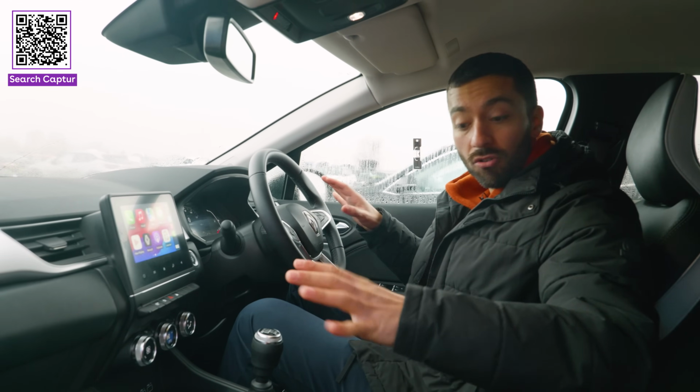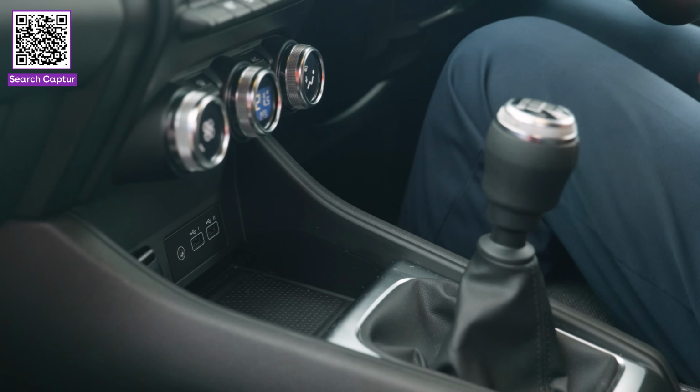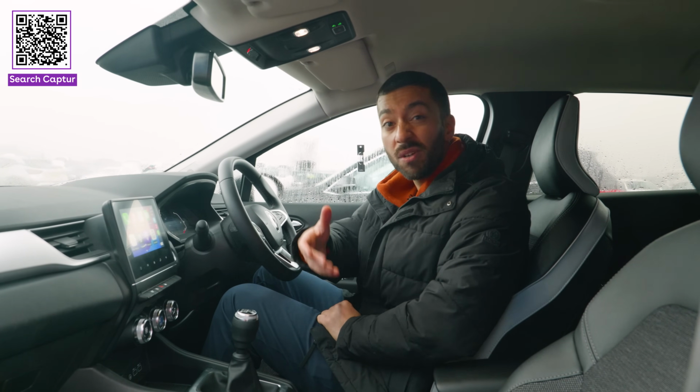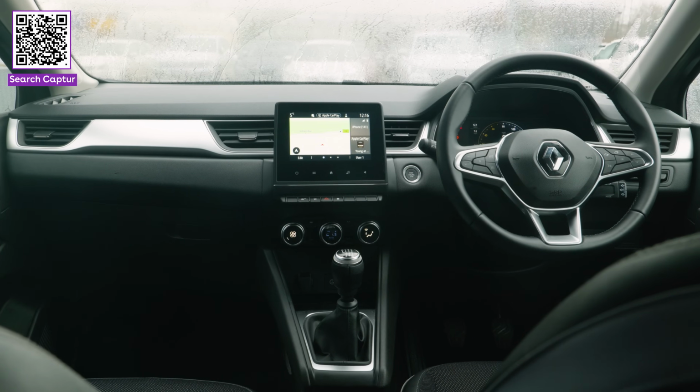You've also got a good amount of storage in here. We've got a couple of cup holders here. The glove box is a bit small, but you've got a nice place to put your phone down there. You've also got 2 USB ports as well as a 12 volt, so you can put an adapter in there as well. And your door bins are nice and chunky. So this is a nice interior.